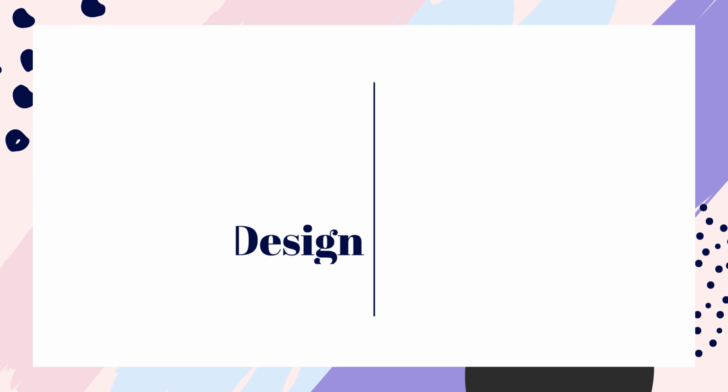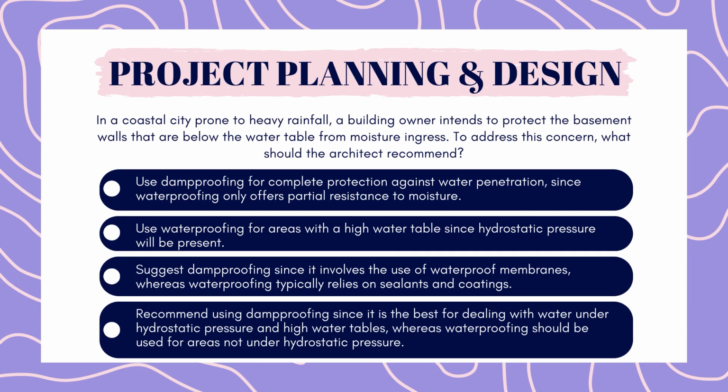In a coastal city prone to heavy rainfall, a building owner intends to protect the basement walls that are below the water table from moisture ingress. To address this concern, what should the architect recommend?